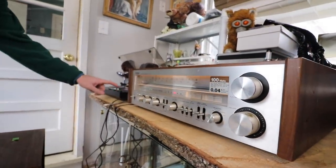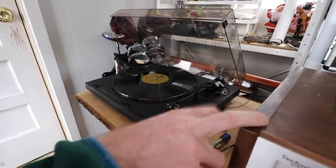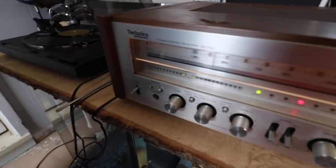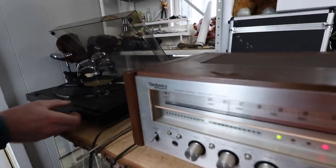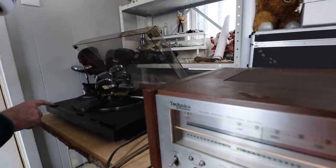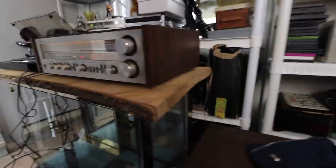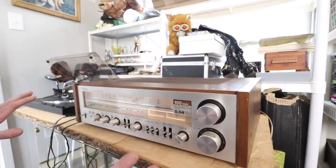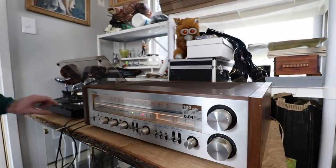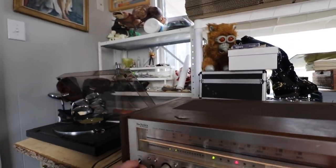So let's see how this works. It works fine. The record player has nothing to do with it. This is what we're testing. So let's see this. It's going to drop the pin in the wrong spot. Either way, there it is. So as you can see, it works. Works really well. I'm going to just turn it off for now.